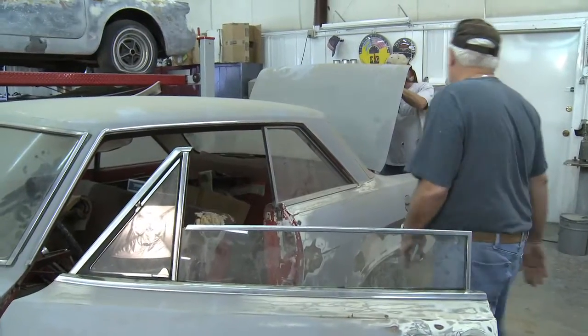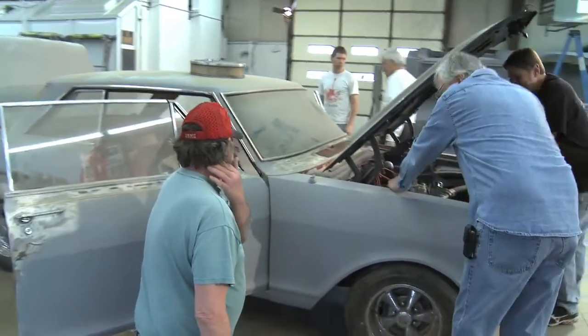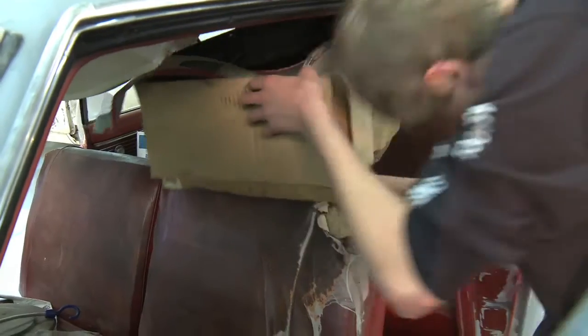I'm watching you look through this car, inspecting it pretty closely. What is your take on it so far? Well, the car needs a little bit of work. Just a little bit of work? Just a little bit. We looked at the floorboards. The interior's real rough on it.